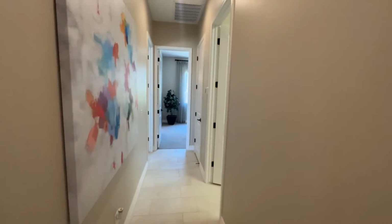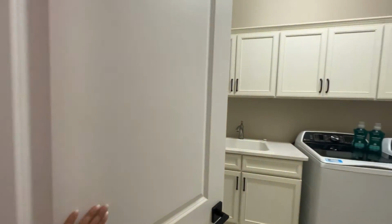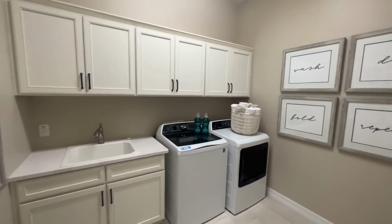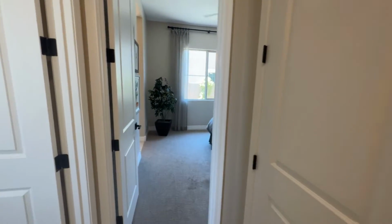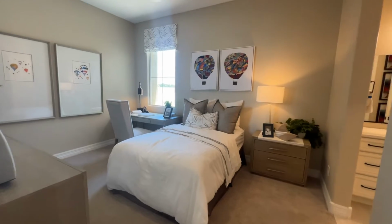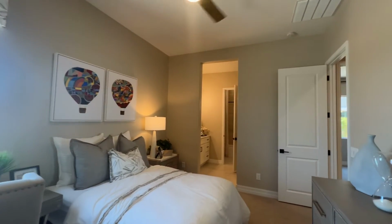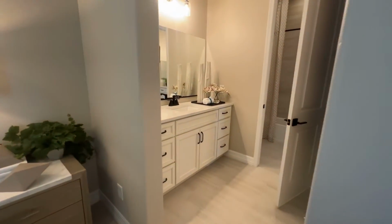To the left is a hallway. Here is the laundry room. It's got the option of adding in a sink as shown here. Here is a bedroom that is nice sized with enough space to add a desk. This is actually a bedroom suite as it has its own bathroom.